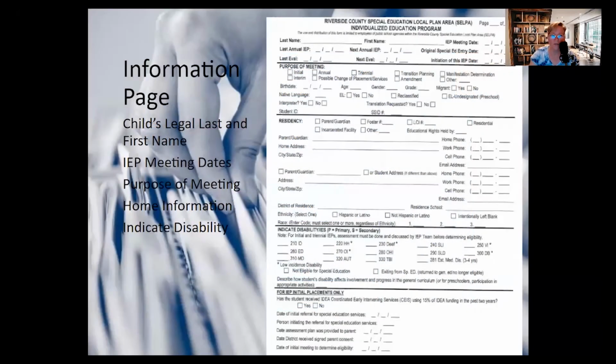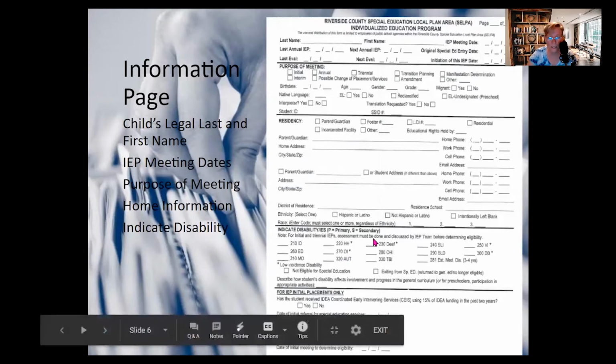Let's go ahead and kick off with the information page. It needs to be your child's legal last name and first name, the IEP meeting dates, purpose of the meeting, if it's an annual, triennial, if it is a manifestation determination. It's all located right up here, the purpose of the meeting. Any home information is really important, and also the indication of the disability. What is the primary? What is the secondary? Right down here.